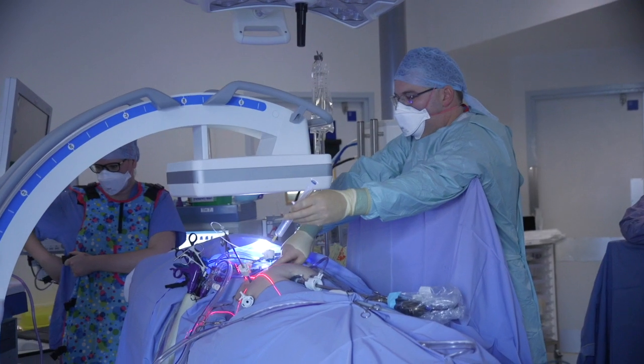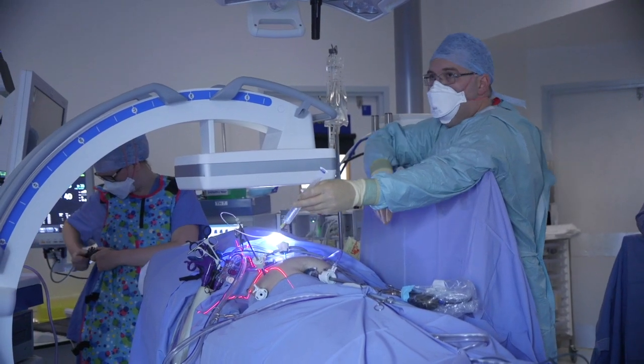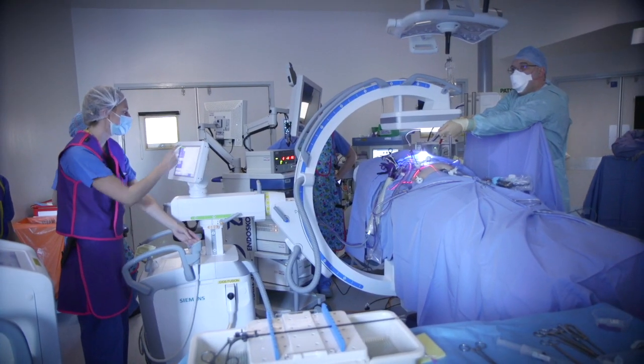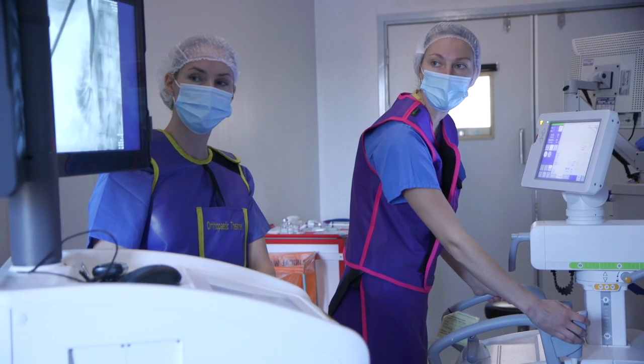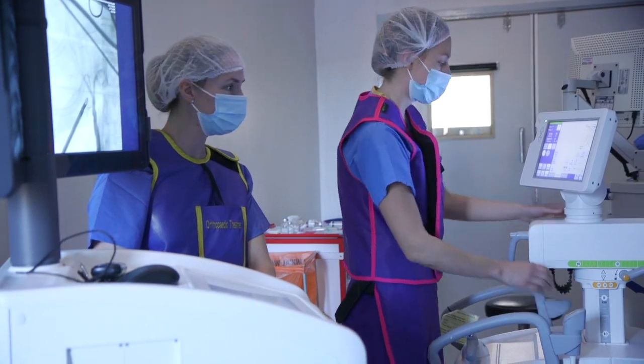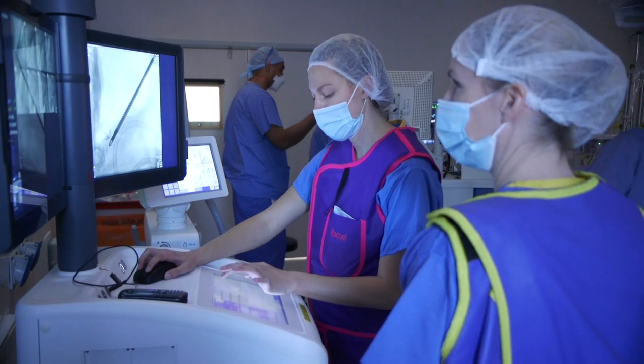I qualified as a diagnostic radiographer and decided to stay in plain film because it's very varied. We go to theatres, we work in A&E, we work with inpatients, and we do a lot with outpatients as well. There's loads of different areas of radiography, so you can choose to go into CT, MRI, ultrasound, cath labs, interventional radiology. There's loads of different fields, then going into different specialisms.